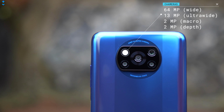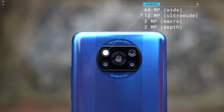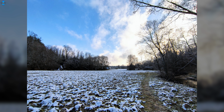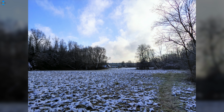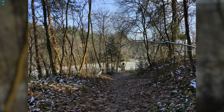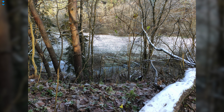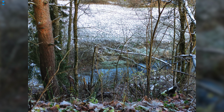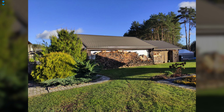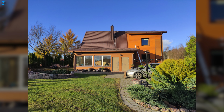The X3 sports a quad camera system that consists of a 64 megapixels main shooter and ultra-wide, macro, and depth sensors. This camera system takes impressive looking photos in good lighting. I'm mostly impressed with the main camera, but the wide-angle shooter is pretty good too. 2x digital zoom images are not the best, but they are still usable for social media. What impressed me the most is a 64 megapixels mode as the quality is really good and you get plenty of extra resolution for cropping.